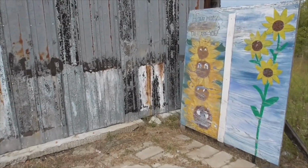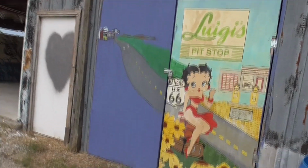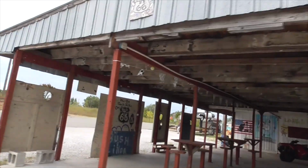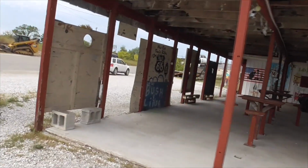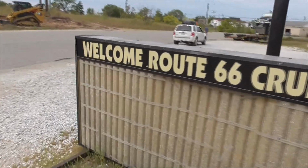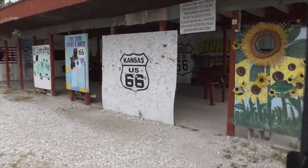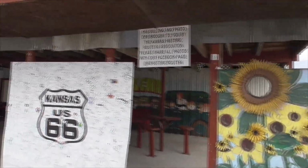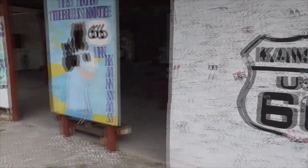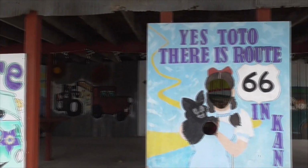See how tall you are. These little sunflowers, called Luigi's Pit Stop, with Betty Boop. Look at this beautiful little visitor center called Luigi's Pit Stop or Rest Stop. Welcome Route 66 cruisers. All little photo ops you can take by a sunflower. You can sign this little board here. You're here. Yes. Oh yes, Toto.